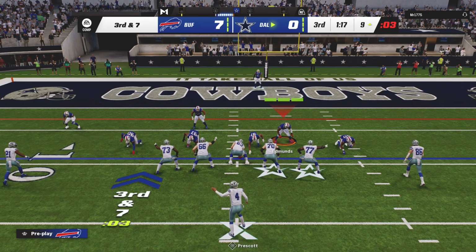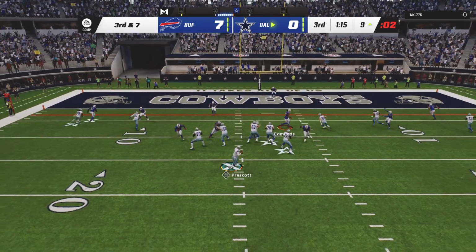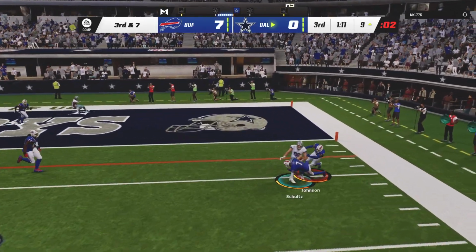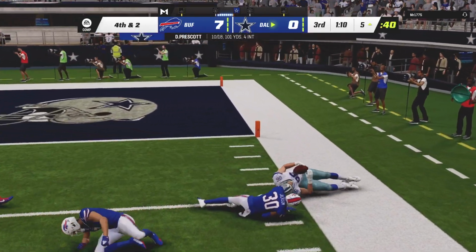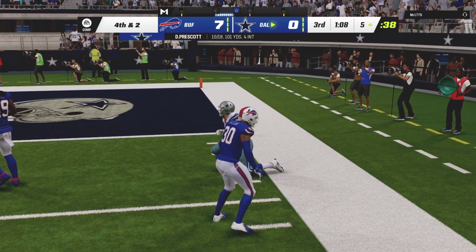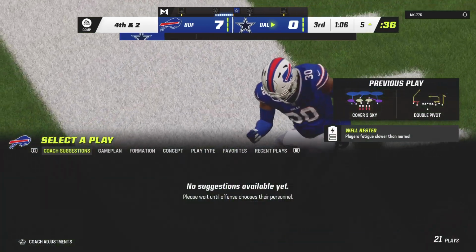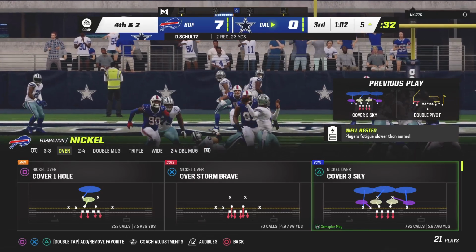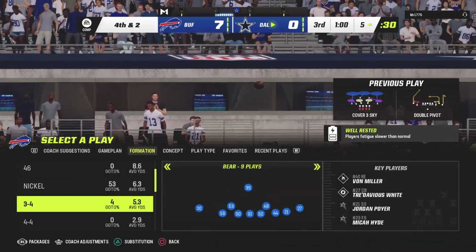On 3rd down, it's Prescott. Got his tight end. That's complete. It's Schultz. And they get him down about 2 yards shy of the line to gain. A 3rd down pickup of 5. He's been quiet today in the passing game, just his 2nd catch.